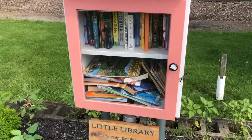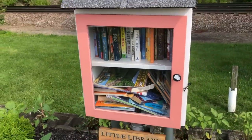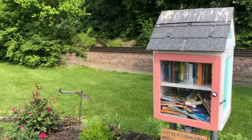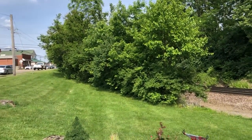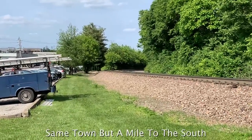But wait, there's more. Of course there always is. All right, there's the magazine in there for some lucky rail fan, an old Rail Pace magazine. We got another train coming right now. Southbound. I hear it. Here it comes.